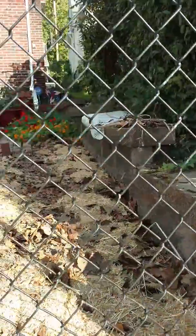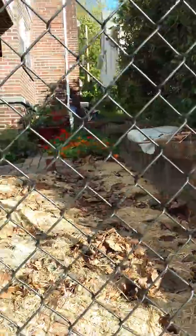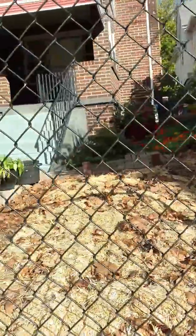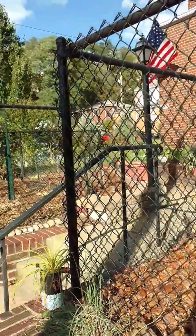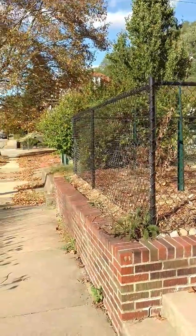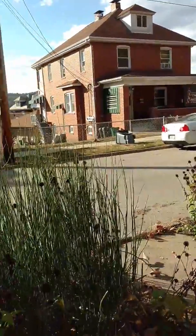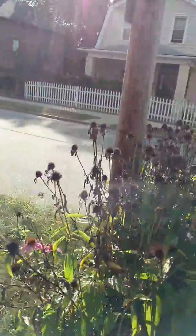Okay, this is harvesting in late September, part 2. So I thought I'd let you see some of what the front yard looks like in front of the house. You've seen stills of it before, but just to give you an idea of what it looks like at this time of year when everything is pretty well gone, but not quite. So just to give you an idea of what's going on here.